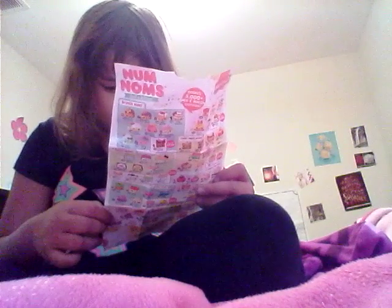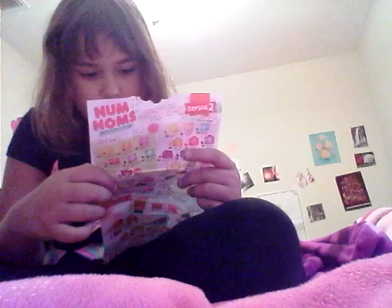Same one. I don't know if I like these ones. I think it might be a stamp. Oh. This one, here's what we got. It looks like pizza. Is it pizza?